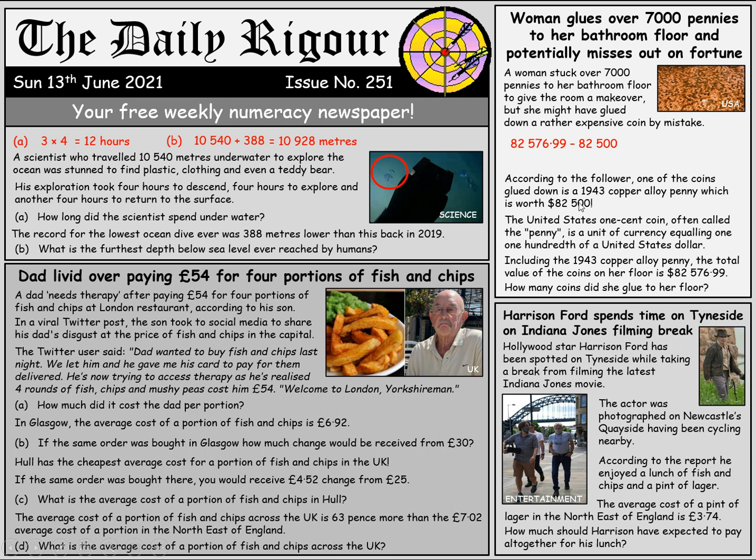So what we need to do is take the 82,500 off of the total value of the coins, leaving us with a value of $76.99. So that's the value of the pennies, but each penny, of course, is 1/100th of a dollar. So we can multiply by 100 to get the total number of pennies, 7,699 of them to be precise. But of course, we need to add on that very valuable one that we took away right at the beginning. So that gives us a final answer of 7,700 coins. So I hope she's managed to find a way to get that coin up and managed to sell it for that figure there. If not, as I say, it could be a costly mistake.